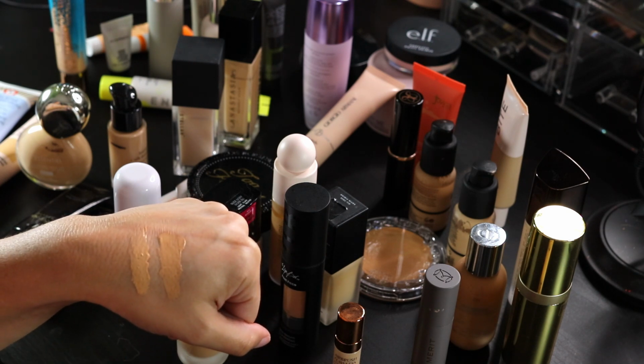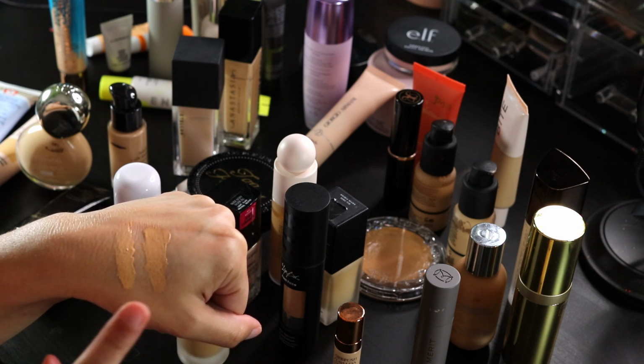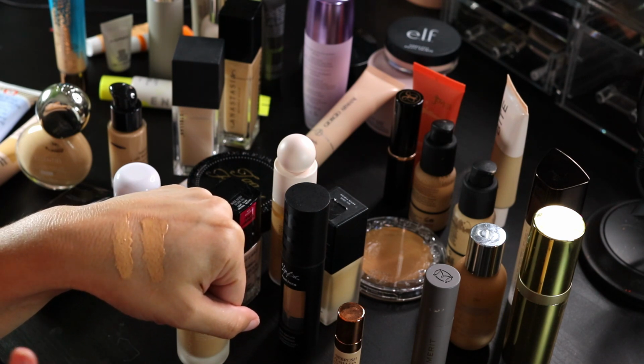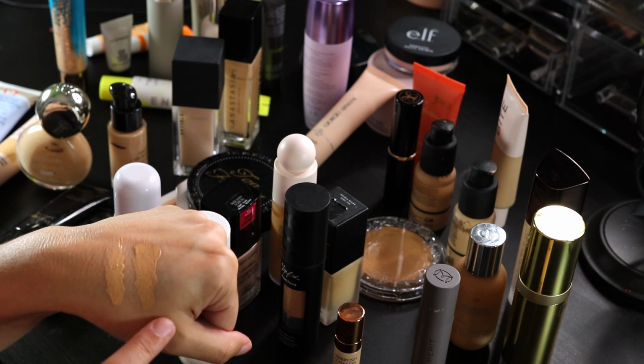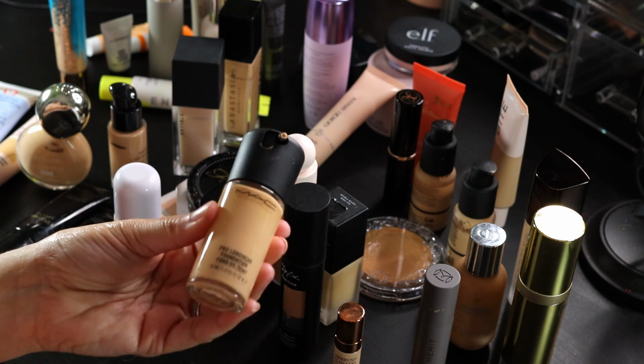It is a beautiful foundation. Definitely more coverage than the other ones that I've already shown, but it has its purpose. I really do like lightweight in the summer on the hot days, but I really have no complaints about this foundation either, and I am not going to be getting rid of that one.